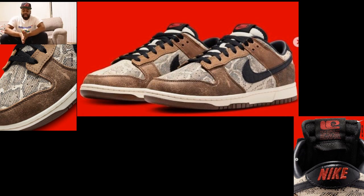Now, the second Concept Japan shoe is another banger, man. Brown suede. It looks like snakeskin dunks, man. These shoes look off the chain, man. These shoes look absolutely crazy. I love the color scheme, that black and that brown.